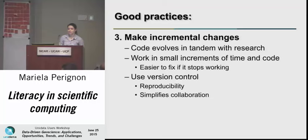Another good programming practice that we all tend to ignore is to make incremental changes. And this goes back to teaching people how to use version control. Don't just work all day and then, oh, it broke sometime this afternoon. Don't know where. Change a little thing, and then check it. Change something else, check it. And have versions and keep track. Because otherwise, then you'll spend years debugging.